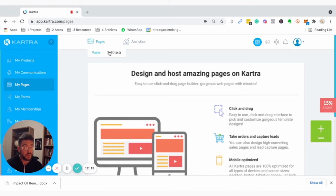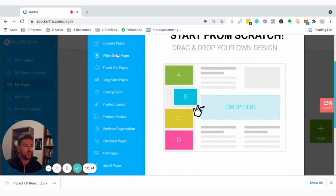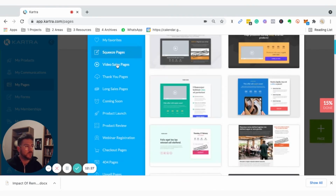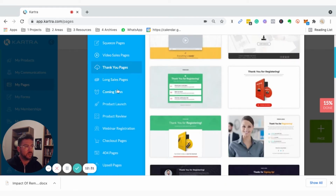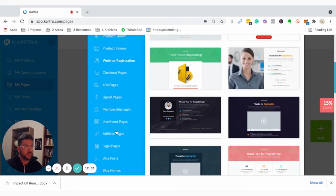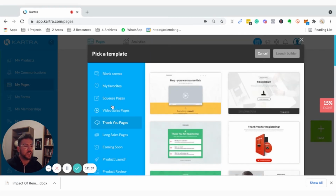You can split test the pages as well, and as you're creating a new page, there are a ton of different templates. You can start blank, or you can go from different squeeze pages here. You can look at video sales pages, thank you pages, long sales pages coming soon. I mean, it's pretty much anything you can imagine. You can also go to the marketplace and download or copy over other ones and put them in your favorites. So then you can have customized ones that other people have built too.